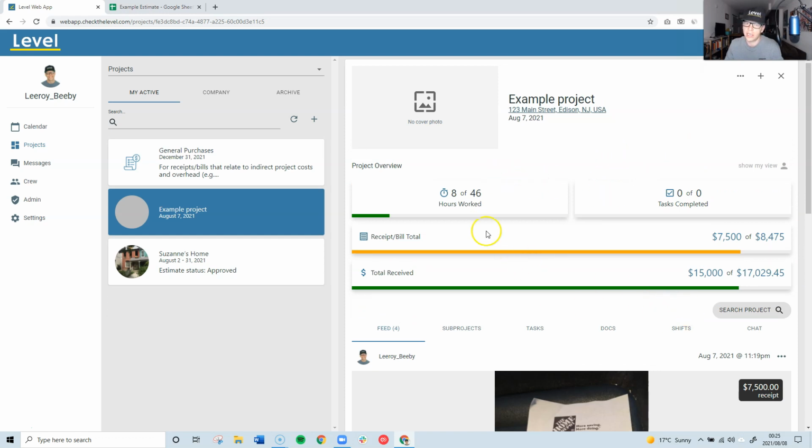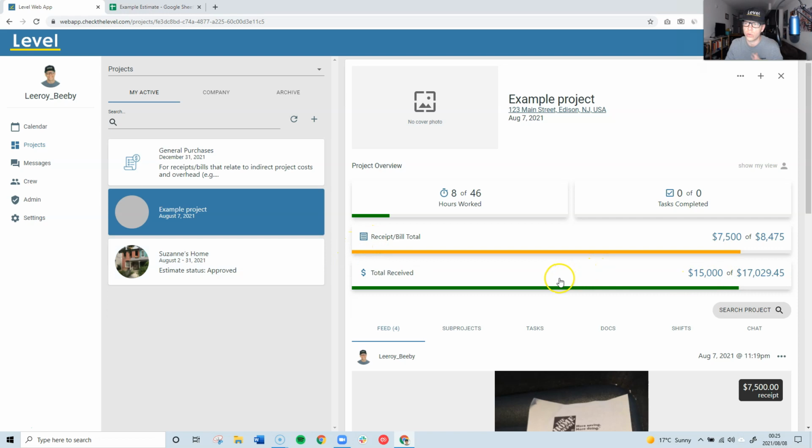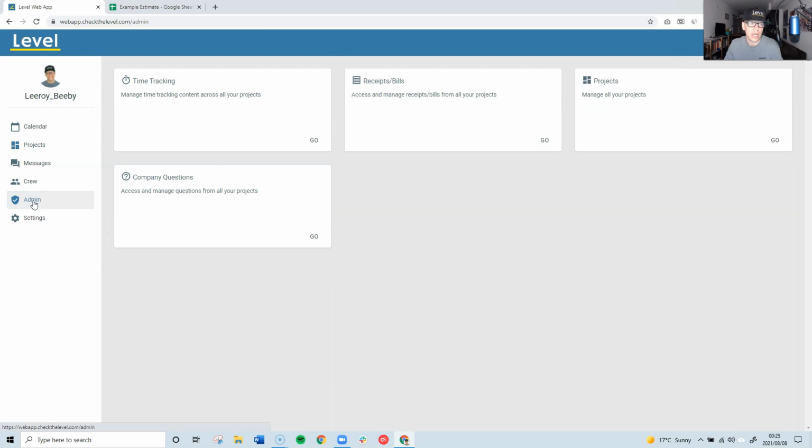Now the question is, we have all these clock ins and clock outs as well as receipts and bills uploaded to Level. How can I see all of those across all my projects in one place? And to do so, you want to come to this Administrator tab. Only project admins can access this, and in here we have 4 administrative tools. We're continually updating this section, so when you watch this video, there might be additional ones at that point in time. The first administrative tool we're going to look at is the time tracking tool.